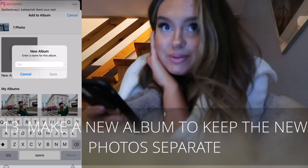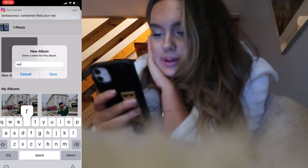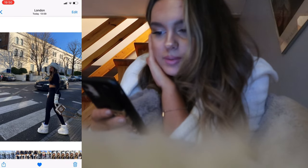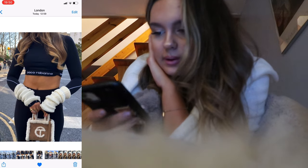So I really like, say, this one, so I'll go on, add a new album, and I usually call it something really random based on the outfit. So I'm gonna call it Après-Ski, because I feel like it's a very Après-Ski vibe. So add it to album. Sometimes when you favorite them as you go along as well, you realize some are actually better than others. So I quite like this one.